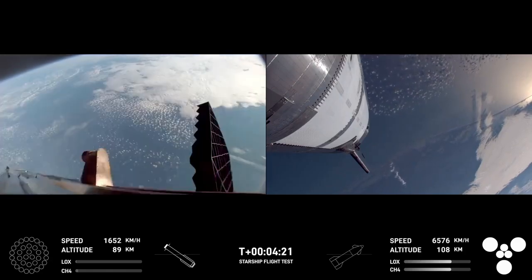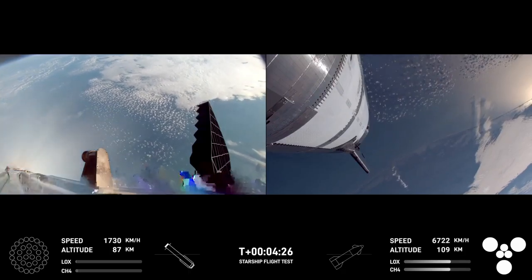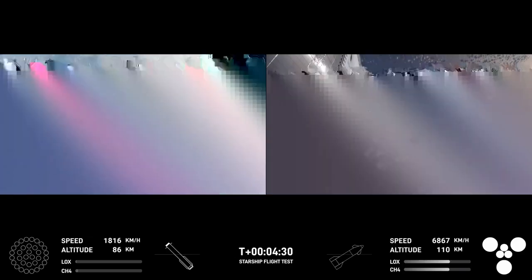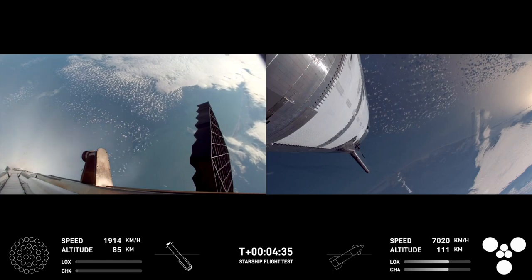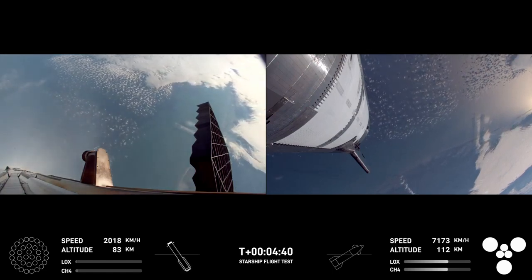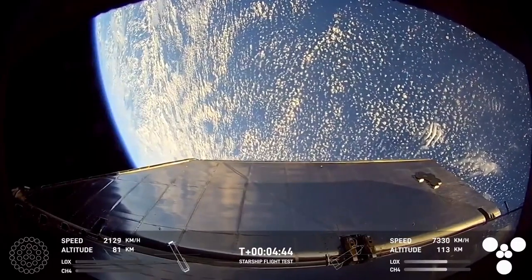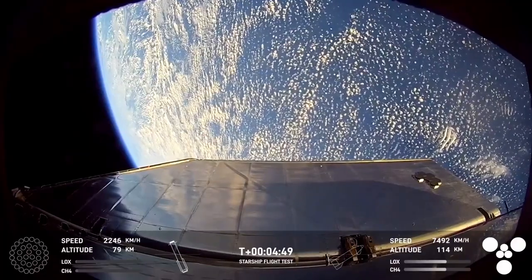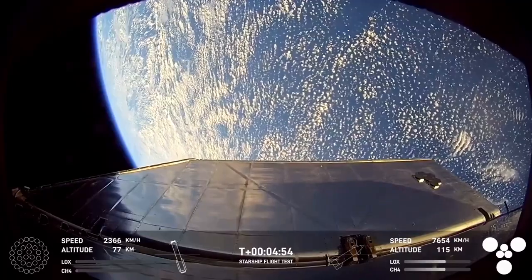That's going to be 13 of those center engines igniting again. And that will then go down from 13 down to 3 engines just right before we touch down for that booster catch. Now, reminder, our stage 1 objectives are to have a controlled ascent, stage separation, as well as a controlled boost back burn and hot stage as well. So we're looking good for that so far. Some great views there from the ship of Earth. That looks incredible.